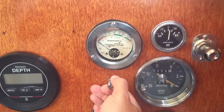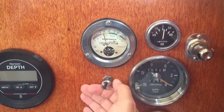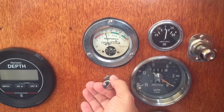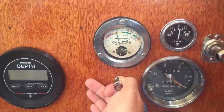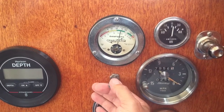A Charge-A-Gator. Everyone asks about this. What the heck is it? It just tells me my batteries. I don't know which one's which, but you pull it out one click, it tells you the batteries of something, and it's 25%. I don't know if that's the engine or what that is. And the other battery bank is full.